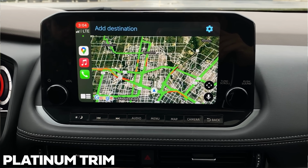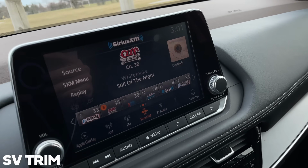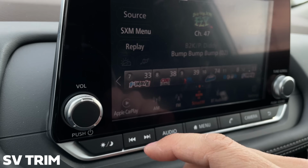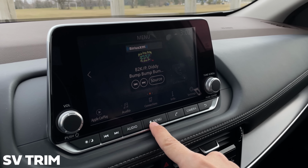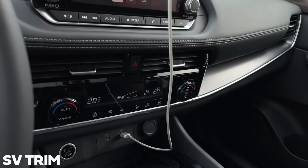It's got a normal one. Works very similarly, but this actually has a better volume knob and tuning knob than that one did. That one was like all gloss black and harder to turn. And we still have hard buttons in both trims. Yeah, and then this has Apple CarPlay and Android Auto, but this Apple CarPlay isn't wireless. The Platinum was. Okay, so has that been better or worse daily driving this?